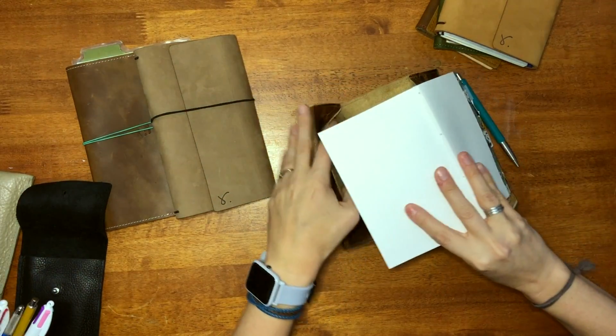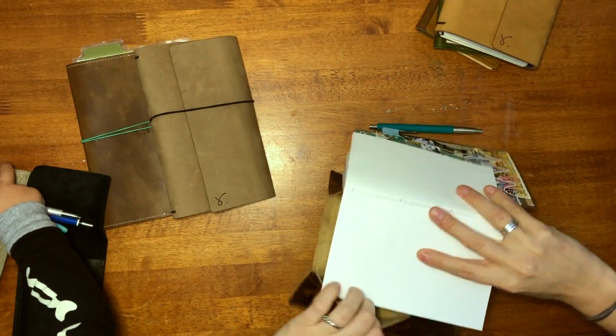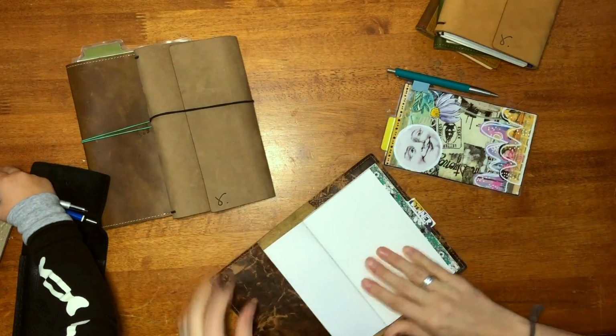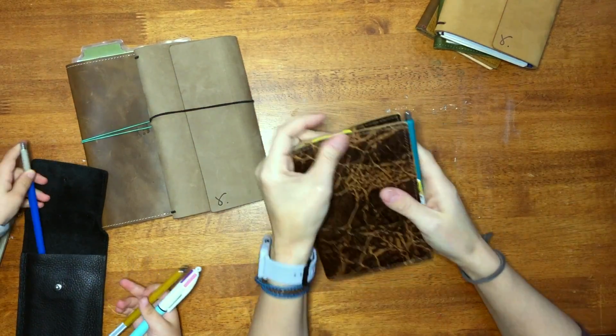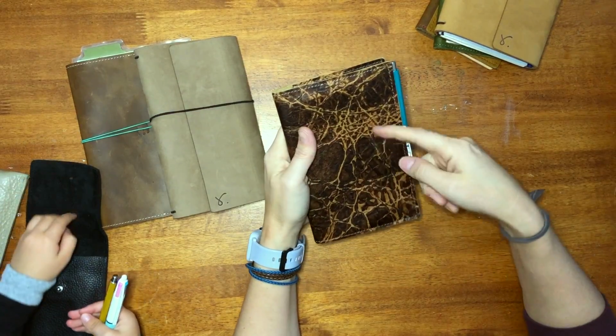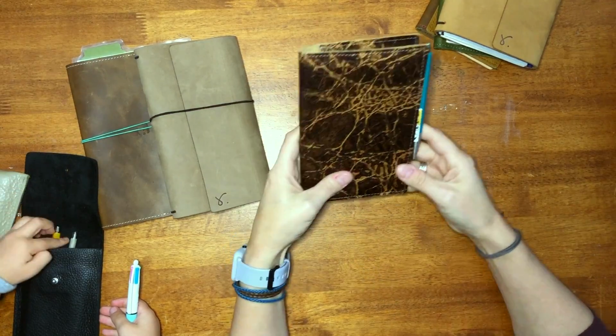This is a signature size. This houses my favorite recipes at the moment. I really enjoy the look of this. It has just a really cool, obvious pattern on it. It is not going to scratch up easily. It's kind of like the pattern you have is what you get.